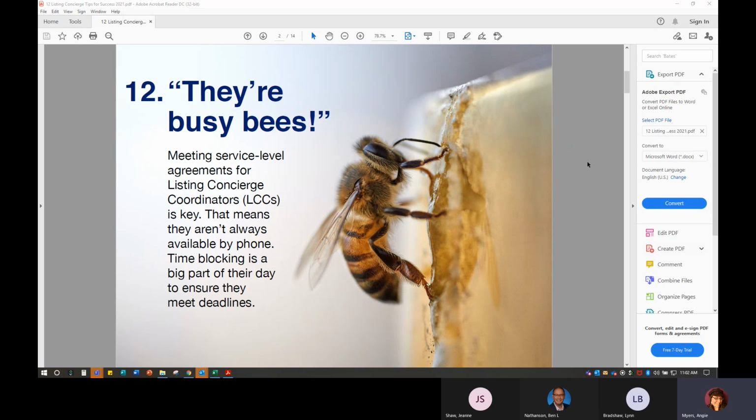They do time block. So I always like to remind people, if you reach out to them and you're not able to get a hold of them by phone, go ahead and shoot an email to your LCC. He or she will get back to you as soon as they have a moment in the day. They do have some time blocked out during the day to get back to people. So don't panic. If you really need an answer immediately, you can always call the General Listing Concierge helpline. They can help you with general questions, although they may not be privy to what's going on with your actual order. So just be aware of that.